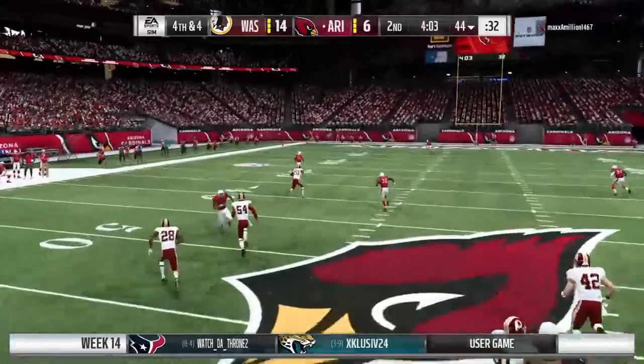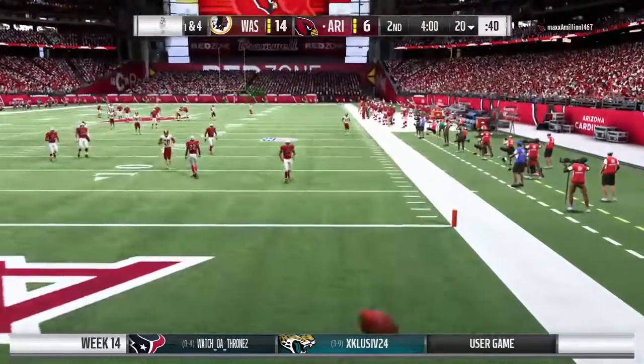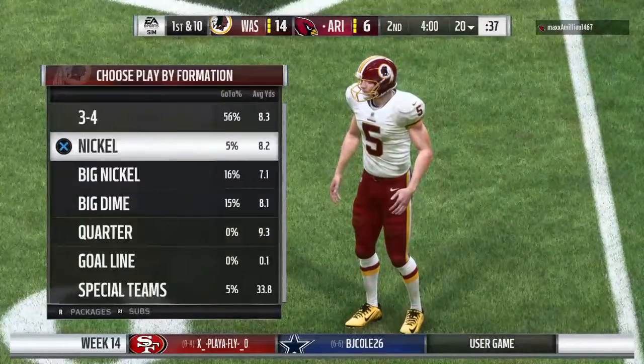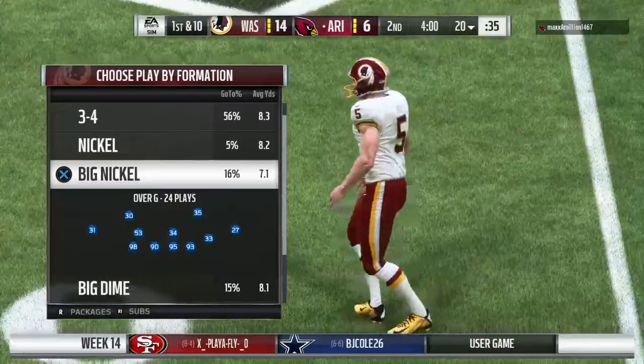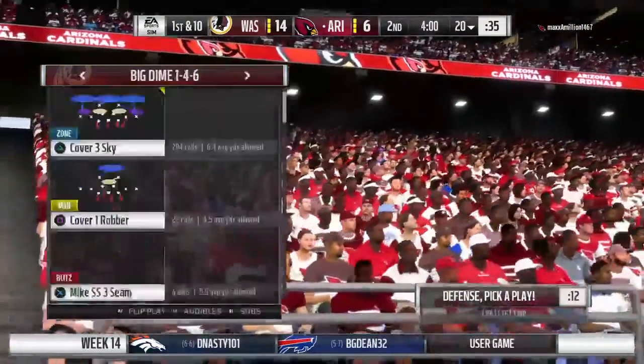And just a single punt for him in the loss last week as he sends this one away. And that is much too long. That's into the end zone for a touchback. The Cardinal offense now making their way back out onto the field. And on the last go-around, they really couldn't get anything going.